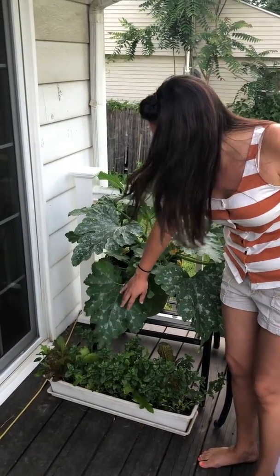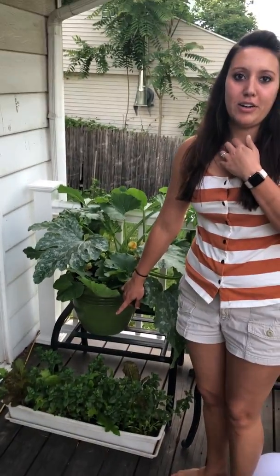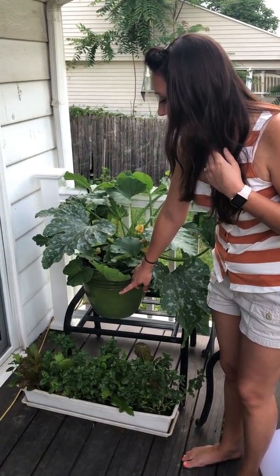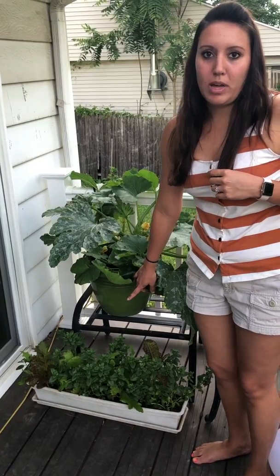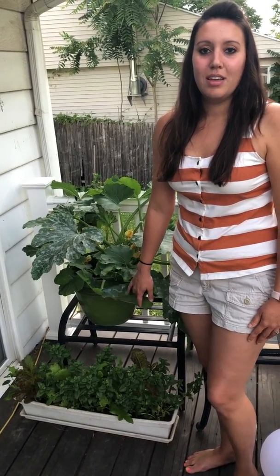They're so big. And then down here at the bottom, this is another form of our lettuce pot. We've got some lettuce in here, and then we've also got a few spinach coming up as well. We've picked from him a few times and added it to our lettuce bowl. So that's everything for our potted plants.